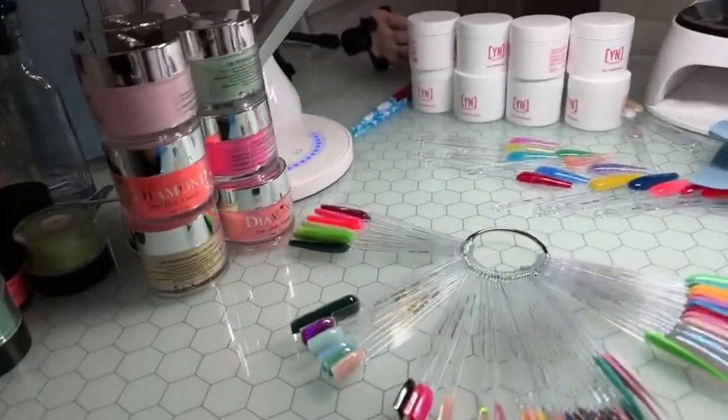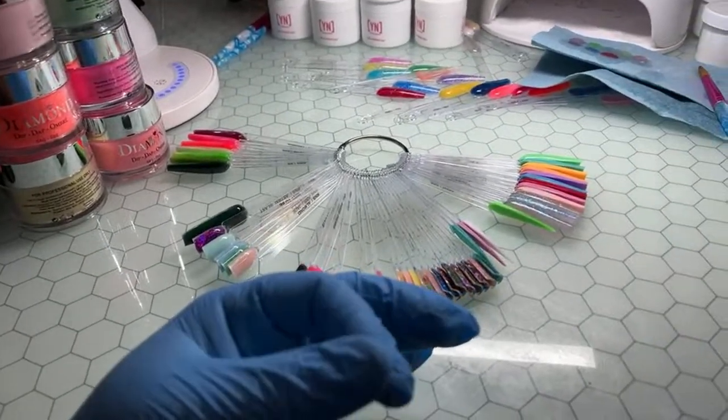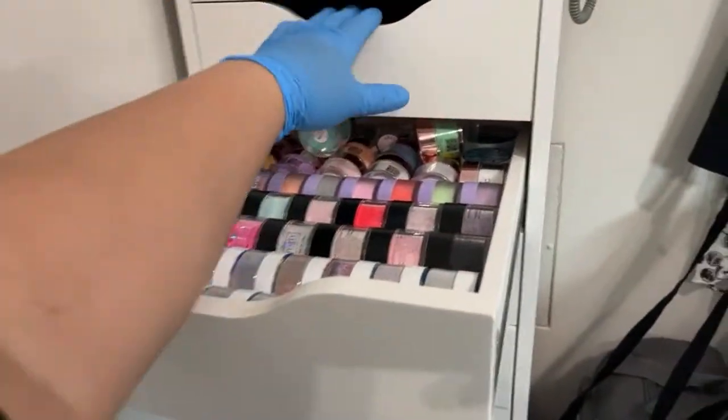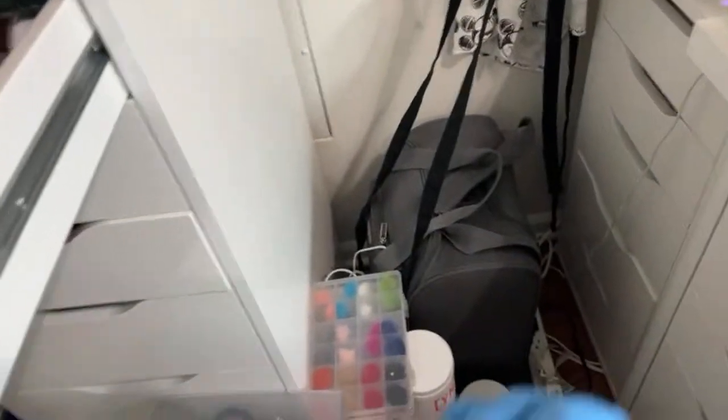But I appreciate you all. When's the next organizational video? Organizing on what? Because I need to make a spot for these because I don't have room, so I'm probably going to do that now, to be quite honest, because I got to get my desk clean. I don't like clutter all over the place, so I'm probably going to do that now.